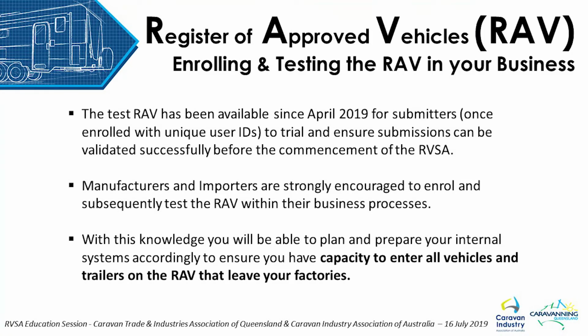And testing is so important because depending on your volume, it'll be a fairly, not too much administrative burden, but there will be some administration there that you haven't done before. So you'll need to consider that in your processes. So knowing how it works and interacts prior to it coming online and live is incredibly crucial.